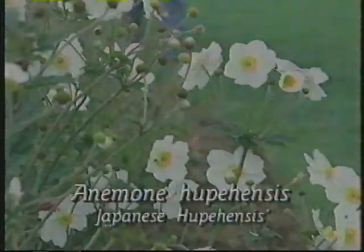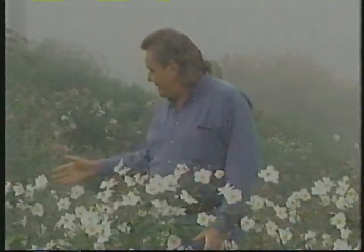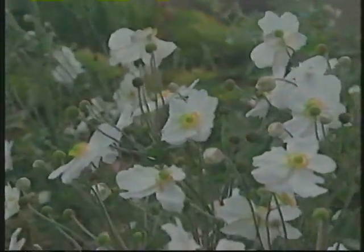This week off the garden path, a beautiful fall flower. It's Anemone hupehensis. We used to call it Anemone japonica, and as you can see, this is a very fine white form of the plant. It's a good perennial for all of us, no matter where we live across the country. And if it's happy, it seeds itself like you see all these other ones around us. It has all kinds of good qualities.